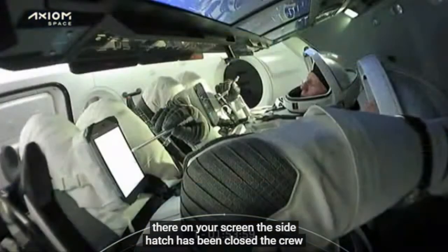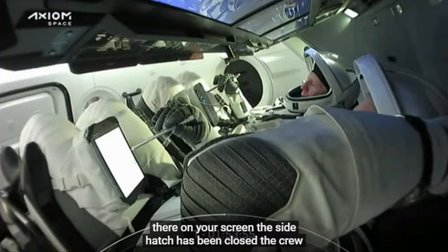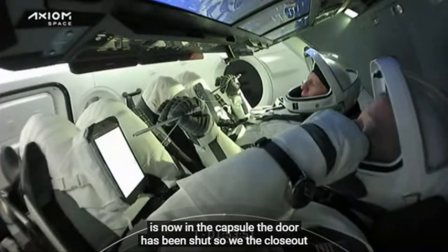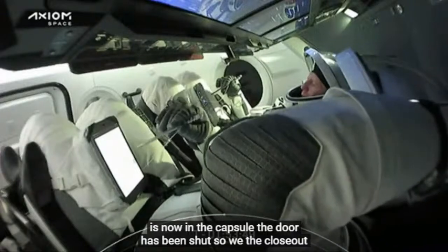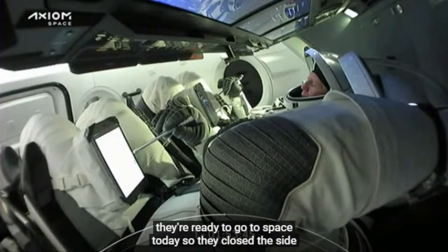So as you can see there on your screen, the side hatch has been closed. The crew is now in the capsule. The door has been shut, so the closeout team did those final checks with the crew to make sure that they're ready to go to space today.